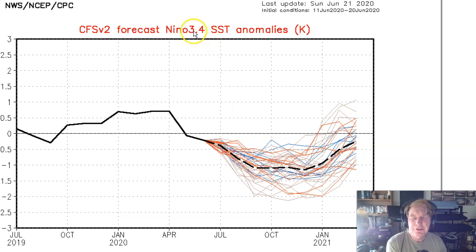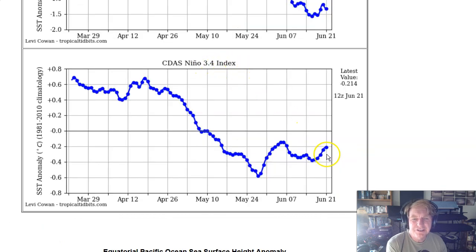CFS model's sea surface temperature forecast for the Nino 3.4 region, the official El Nino monitoring region between 120 west and 170 west, 5 degrees north and south of the equator, on the equator again in the Pacific. All right, so what are we? We're end of June-ish. Temperatures officially, according to this, are 0.3 degrees below normal. Let's go see what they actually are. Nino 3.4 index, daily values, June 21st. Okay, minus 0.214, so the model overhyped it a little bit, but we were down at minus 0.4. Draw sort of an average through this latest bit in June, and it's about 0.3. So I'd say the model's pretty well on track.